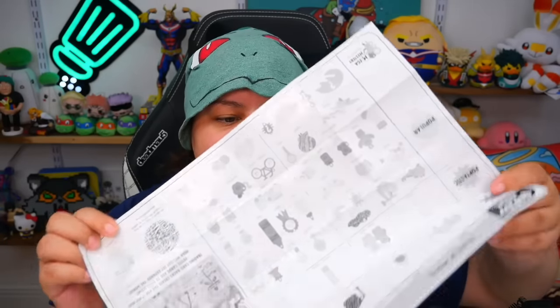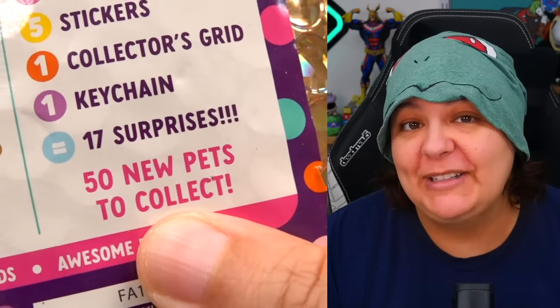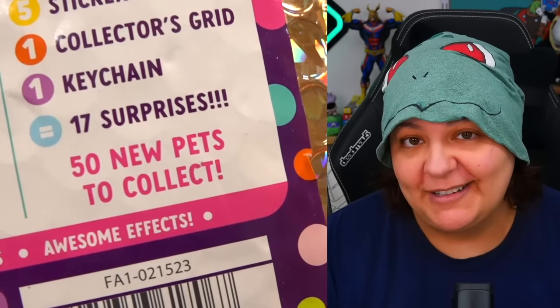I think I might actually have to count them manually. It does say 50. It was just me. I totally derped the box, the package. I was just about to say, Popit pets, you need to say where it is. It legitimately says 50 pets to collect. So it makes sense that we're seeing doubles when we're unboxing 25.